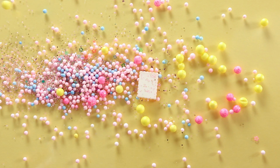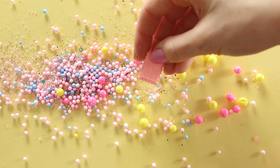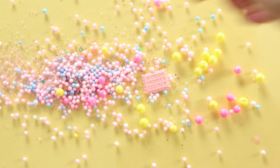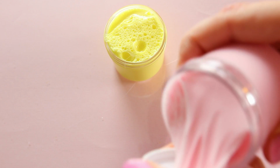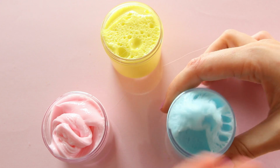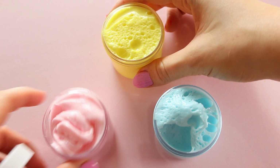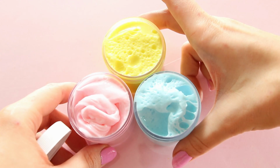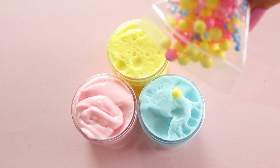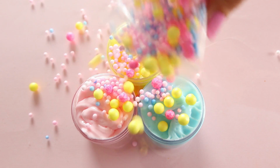And then here is the trio, the sampler set, if you will. It comes with one of each of the scents and then a glitter packet that's big enough so that you can mix and put all of the foam beads into each one as your heart desires. Also, if you guys are wondering, yes, they smell really good mixed together. They also make a pretty green color. So, you know, if you don't want to keep them all separate, you can totally mix these together.